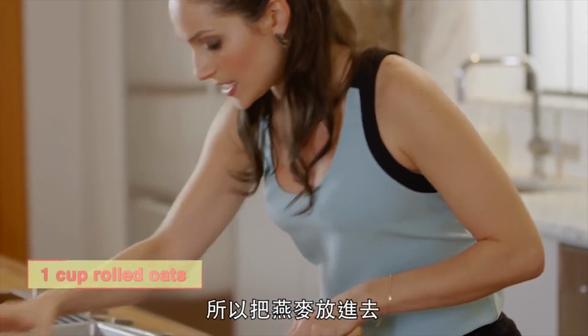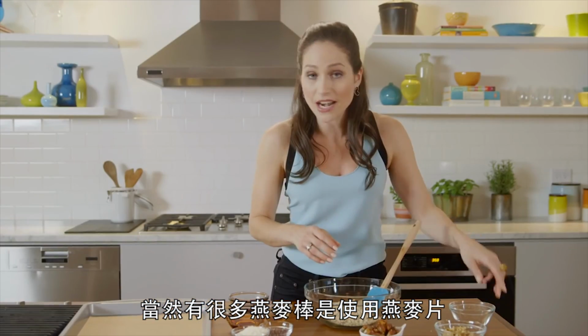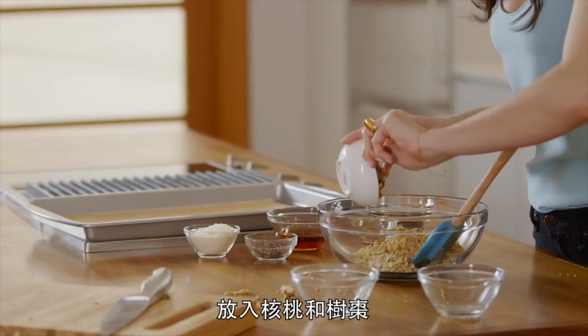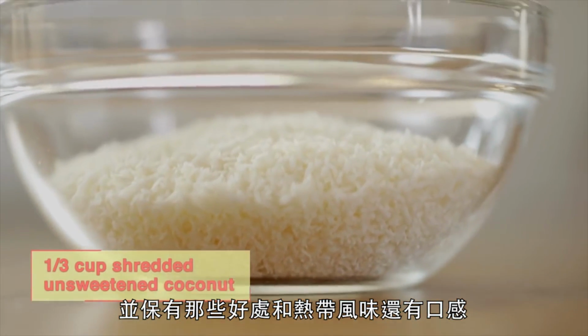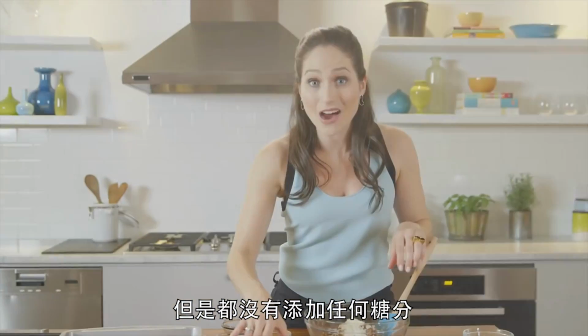So we're just gonna put the oats in. And of course, most granola, you use rolled oats. Heart healthy, high in fiber. Our walnuts, our dates. And here we're using shredded coconut. Make sure that you look for coconut that is unsweetened. You're still getting the goodness and the tropical taste of it and the texture without the added sugar.